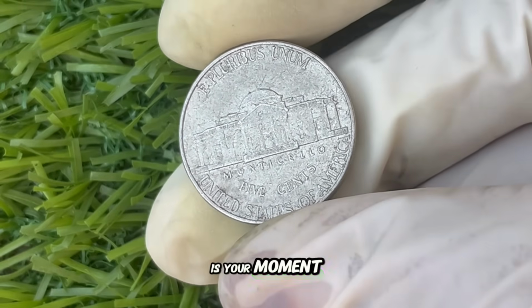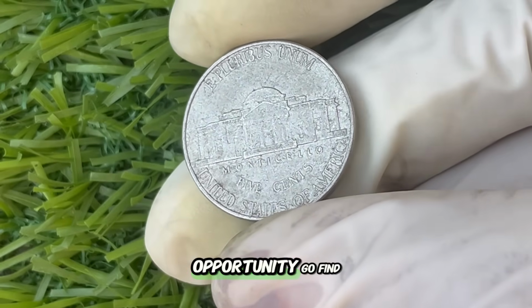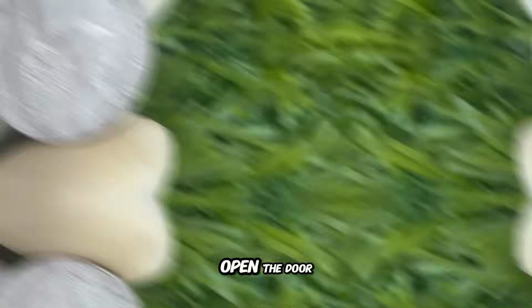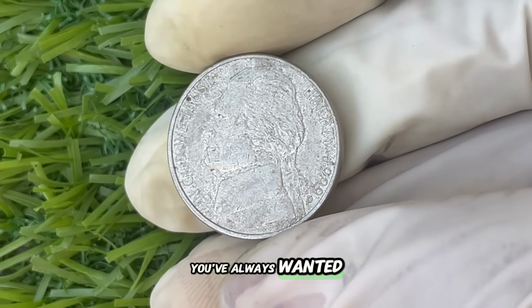This is your moment. This is your opportunity. Go find that 1999 Di Monticello nickel, and let it open the door to the future you've always wanted.